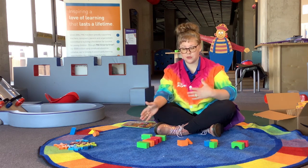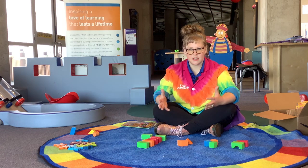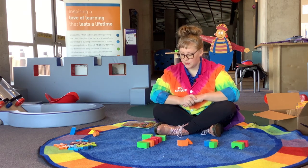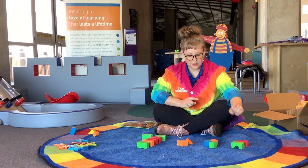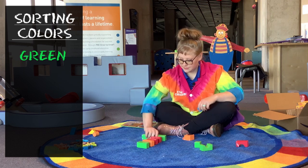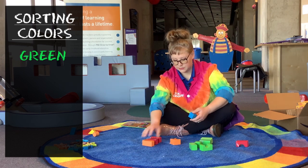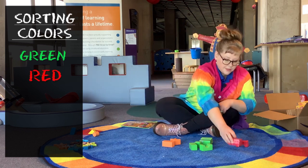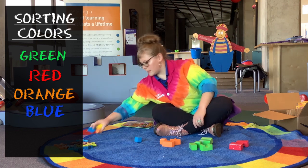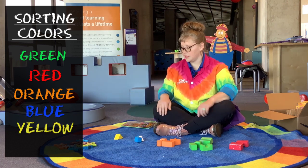Scientists like to sort things so they can put them in different groups and then study them easier, so they know these all have a certain similarity. I'm going to change it up and we're going to sort by what color they are. So these green ones I'm going to put together. So it doesn't matter what shape they are now, we're just looking at what color they are. Red one's over here, orange, and here's a blue one. Got some more, I've got blue, yellow over here, and another orange.